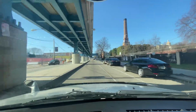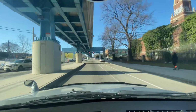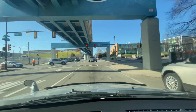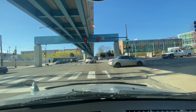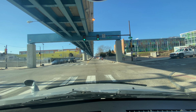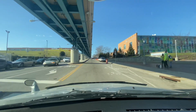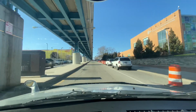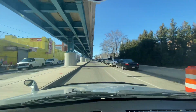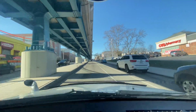We have a tall tower on my right hand side that looks abandoned, has some graffiti up top. We're approaching 48th and Market Street. We have the Children's Hospital of Philadelphia on my right hand side. That's that colorful building with all the glass. On my left hand side we have Foreman Mills. Stretch those bills. Foreman Mills. On my right hand side, we have CVS Pharmacy.